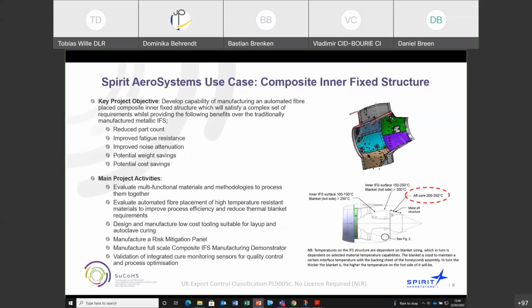So in terms of the SuCoHS work package itself, what are the key objectives? It was to develop the capability of manufacturing an automated fiber-placed composite inner fixed structure, which will satisfy a complex set of requirements, whilst providing the following benefits over the traditionally manufactured metallic IFS, which in Belfast is what we do. So the targets were reduce part count, improve fatigue resistance, improve noise attenuation, and potential weight savings and cost savings. I say potential, as the business case for that was not evaluated within this project, so I'm not going to get into whether there will be weight savings or cost savings.